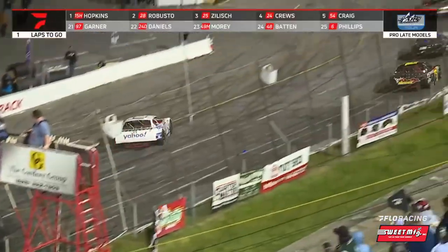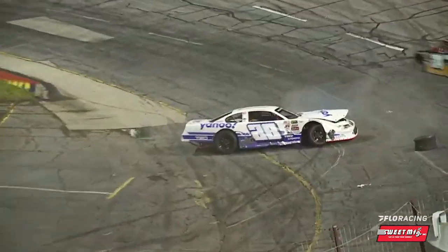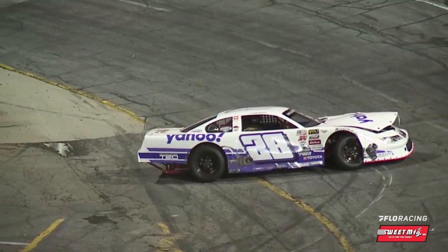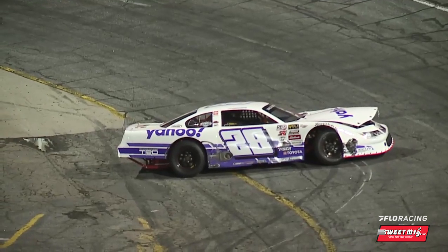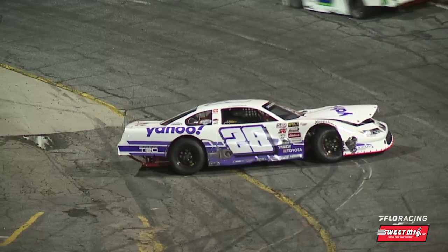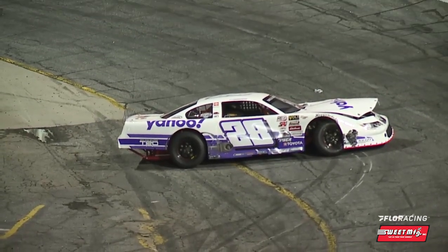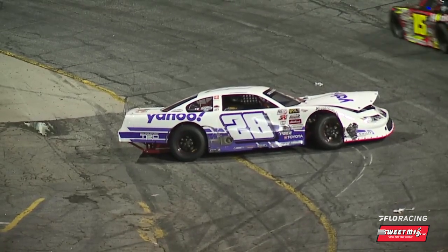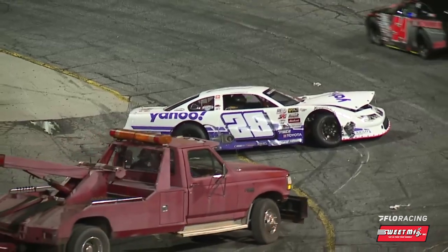Here comes Isabella Robusto. Lap traffic up the road. Robusto. Oh, no! Terrible crash on the front straightaway after Robusto caught the backside of Mike Hopkins' car and slammed the inside wall. Boy, Robusto came off of turn number 4 and caught the left rear of Mike Hopkins' car and made heavy contact with what is a movable protective barrier there on the inside wall.